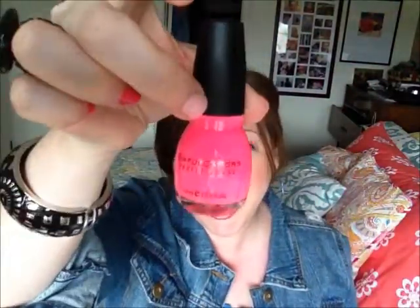Pinks are one of those things where I wear them periodically throughout the year, but the way that I wear them changes. In the summertime, I go into bright pinks. At Christmas time, I'm into the hot pinks, the candy fuchsia colors. And then in the spring, you can tell I like the medium tone pinks and the light baby pinks. This is a fantastic color.